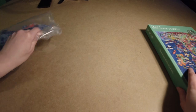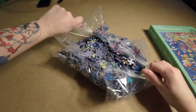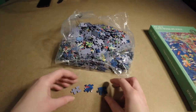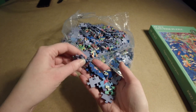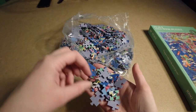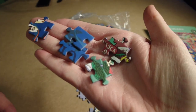Alrighty. What do we have for puzzle pieces here? And like, I really feel I'm getting Ravensburger vibes here. Like, this reminds me very much of Ravensburger already. Okay, yeah. So I can tell you already the quality of the puzzle is going to be really, really good. The pieces are probably going to stick together exactly where they're meant to, kind of thing. Looks like all the pieces are printed really, really well too. So the picture is going to be so clear and so crisp when everything is done.